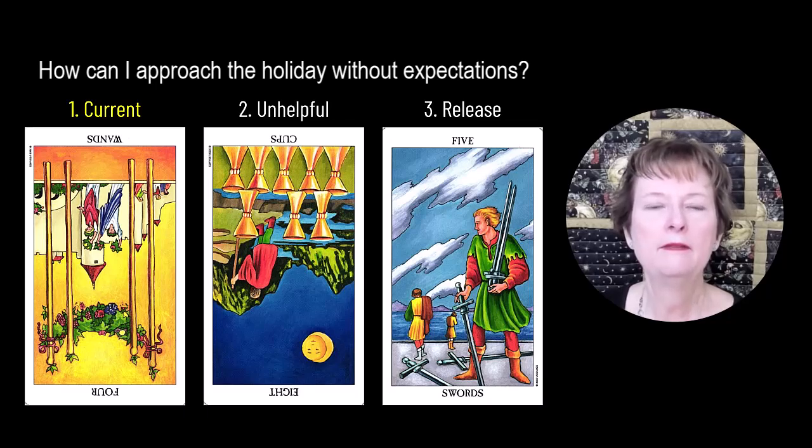Card number 1, the Four of Wands reversed, looked at what expectation Claudia was holding on to today. Card number 2, the Eight of Cups reversed, looked at what expectations were unhelpful for her today. Card number 3, the Five of Swords, looked at how Claudia could let these expectations go.